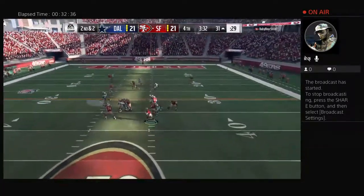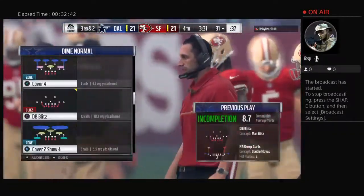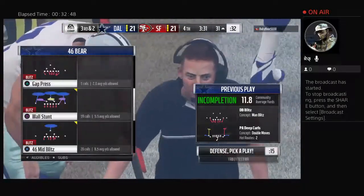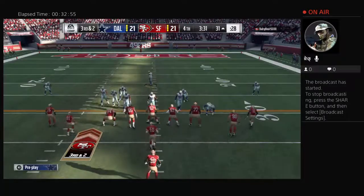Now a play fake, Garoppolo, and incomplete there. A nice hit jars the ball free and brings up third down. That's very well timed there defensively because it's not a bad throw, but the collision came at the exact time he was reaching to bring in the football. Really, really well done. Decent offense, just better defense.